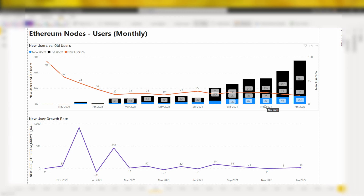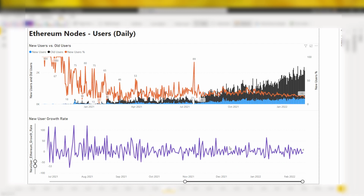So in general, we need to see more and more nodes created by new users than what we are seeing right now. The daily chart kind of explains the same thing. You see how the growth rate is almost constant on the daily, right? So it tells us the same story. We need more new users. That could be with more marketing, fractional nodes, things like that.